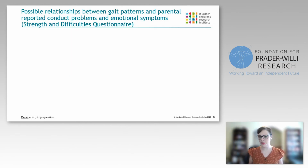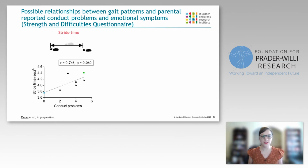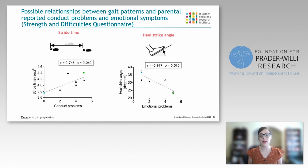We also looked at possible relationships between gait patterns and parental reported conduct problems and emotional symptoms. And here we use the Strengths and Difficulties Questionnaire. So here is the data for stride time on the y-axis and conduct problems on the x-axis. Very small sample, and I really want to stress that we need to take this data with caution. And yeah, so it suggests possibly slower stepping is associated with increased conduct problems. And then again, the flatter stepping was found to maybe be associated with increased emotional symptoms. But again, very small sample size.